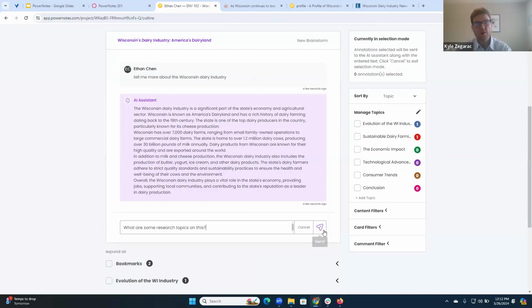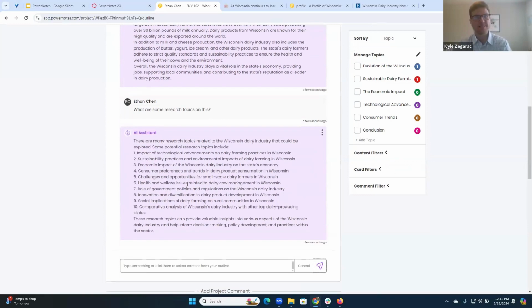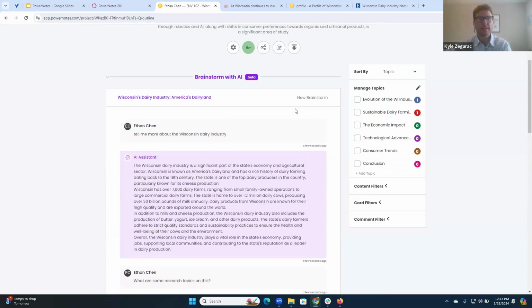You can keep asking questions. Everything's logged and transparent. Students cannot delete this information, even if they want to bring the AI-generated text into their outline and have it sit with their own writing and with their own research. Just like everything else in PowerNotes, it will be tagged and cited. So that's what we call open prompting.